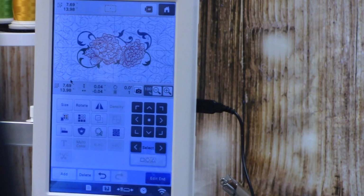And look, it brings it in right behind my design and all around it. Isn't that beautiful? That's absolutely gorgeous. That outline that you have there almost looks like embroidery in itself, which it is, but it's amazing that you can use that as a fill. Isn't that incredible? Yeah, I really like that.